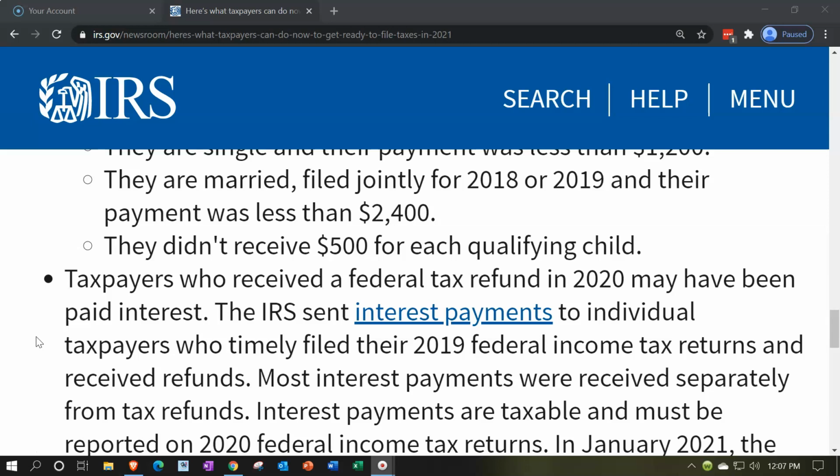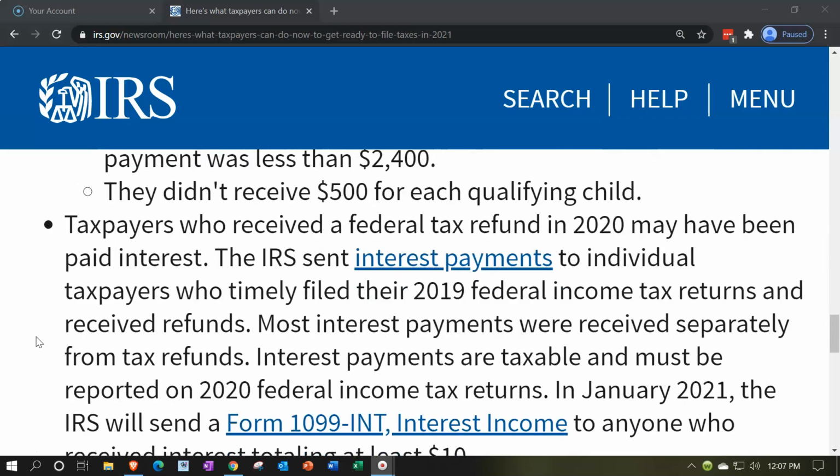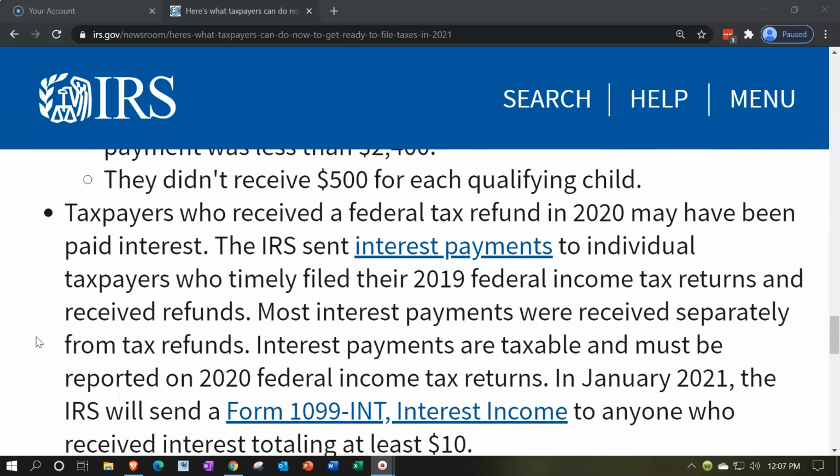Taxpayers who received a federal tax refund in 2020 may have been paid interest. The IRS sent interest payments to individual taxpayers who timely filed their 2019 federal income tax returns and received refunds. So the IRS is basically saying all interest is still taxable. Even though the IRS is the one that paid you the interest, and this is pretty minimal. Usually the interest that went out was below $20, so it's not going to be a big impact. But they're saying any interest is taxable.